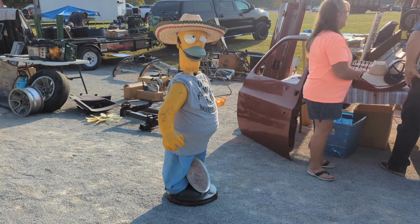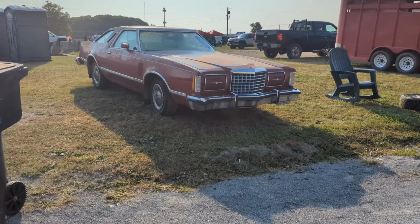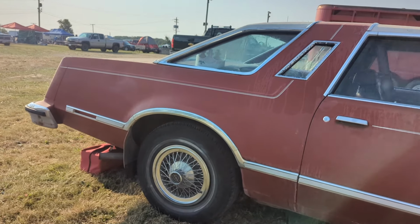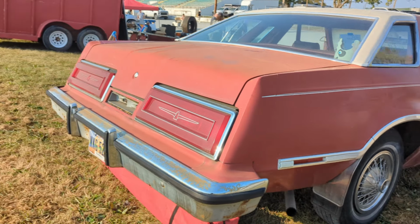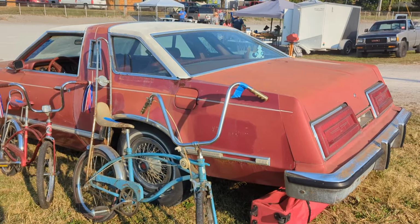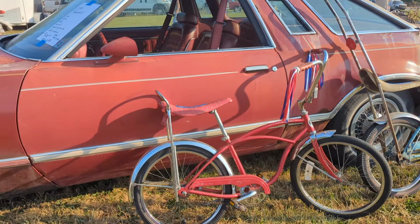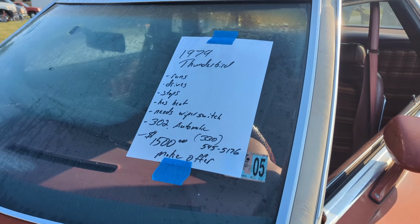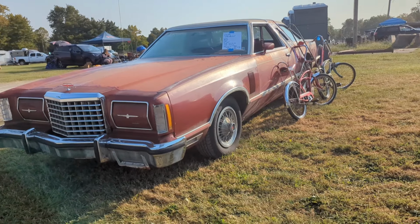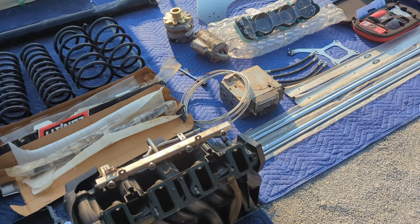This fellow was at Mid-Ohio. And look, he's got sombreros. Well, that's interesting. Oh, there's a label. And some bicycles. 79 Thunderbird. There you go, guys. That's been all reconditioned, new crank circuit, everything. I got $600.